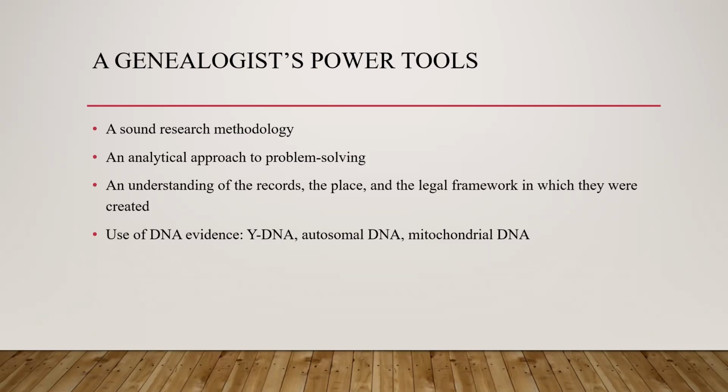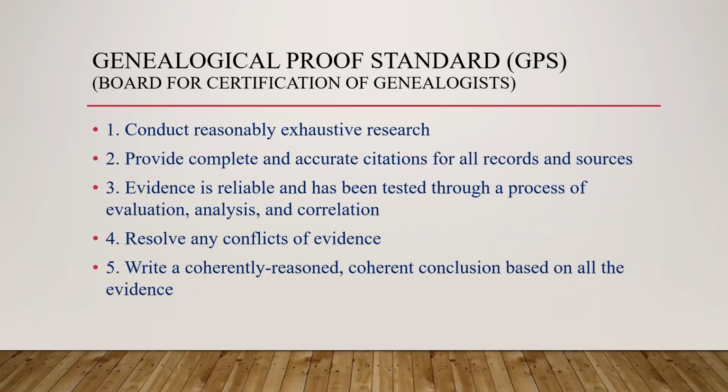So what is the Genealogical Proof Standard? This is something that's been promoted by the Board for Certification of Genealogists, and it's what I follow as a certified genealogist. You don't have to be one to use this. You don't have to be a professional to use this, but it will help you as you do your research. And it's considered the best practices that genealogists should follow when conducting genealogical investigations. Step one is conduct reasonably exhaustive research. We will talk a little bit about what meets this standard of reasonably exhaustive in our case study.